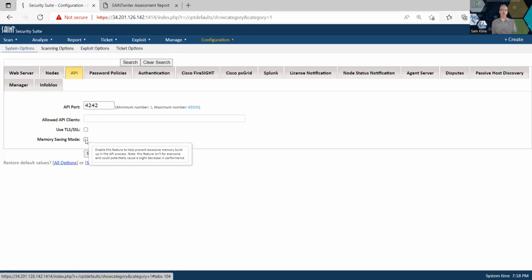But if you're one of the customers that finds that you need to restart Saint every day because the API process keeps on consuming more and more memory cumulatively, then you can just check this box here. And that should prevent the excessive memory buildup. There might be a slight performance impact, so this feature isn't necessarily a good idea for everyone to use. But if you're one of the customers that needs it, then it's a good idea to go ahead and check it, and then you won't have the problem with the cumulative memory buildup in the API process anymore.